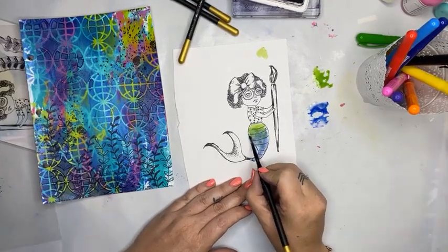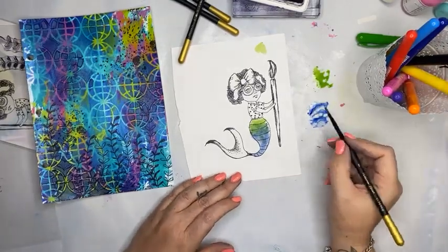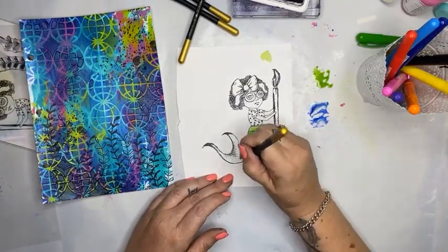Go you, stamp expert. Oh, totally, babe. Did you see how I totally nailed that? That, my friend, was the fluke of the year.